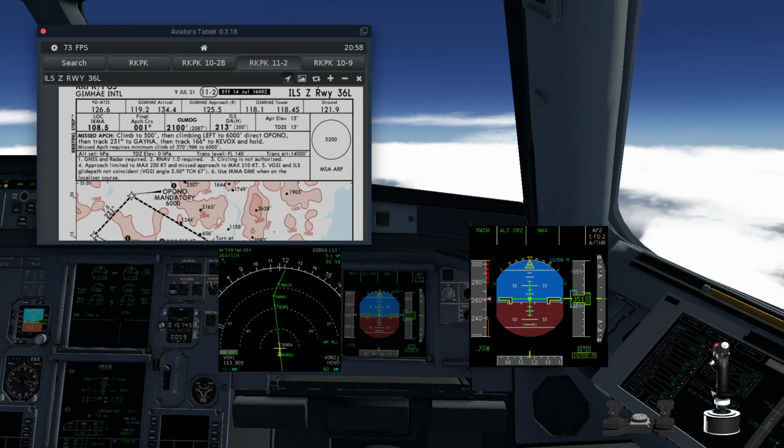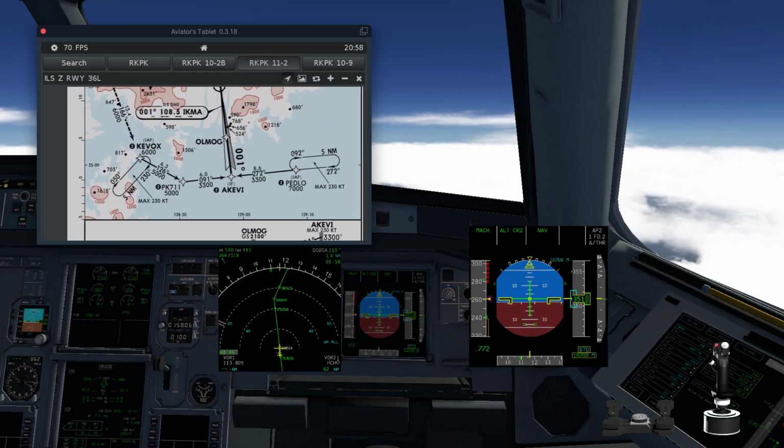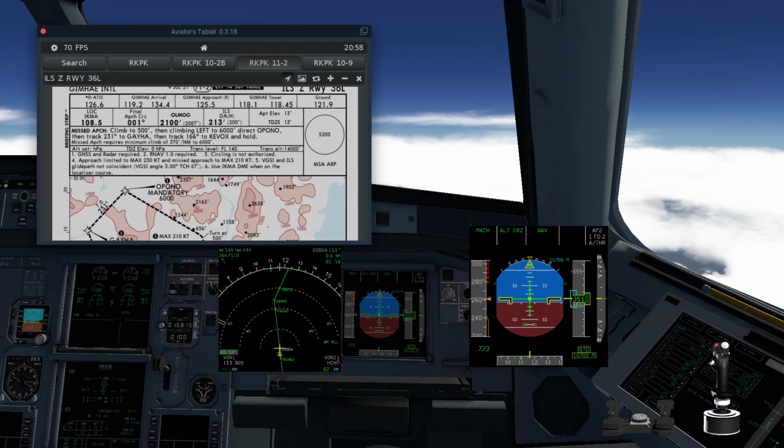500 and left turn to 6,000, direct go home. Track 231 to Daya and track 166 to KEVOX. Climb gradient is 370 feet per nautical mile. Fuel 1.8 tons and 47 minutes at destination. And we are to see the change.